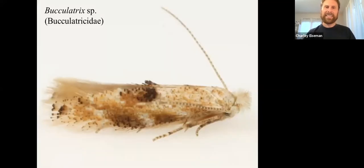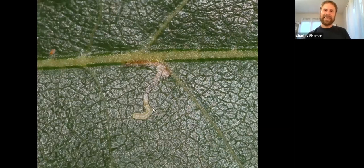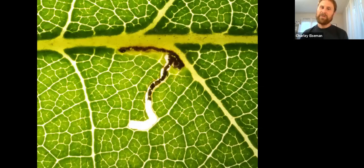And this is my last moth family and genus, Buccolatrix. They make very tiny mines usually. This is a gamble oak leaf in Colorado. There's the mine there. This one had a larva inside, which is very rare for me to find, because only the first instar is a leaf miner. In fact, by the time I got back to where I was staying to take a better picture of this, the larva had already popped out.